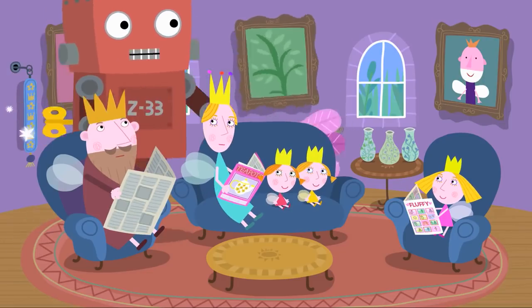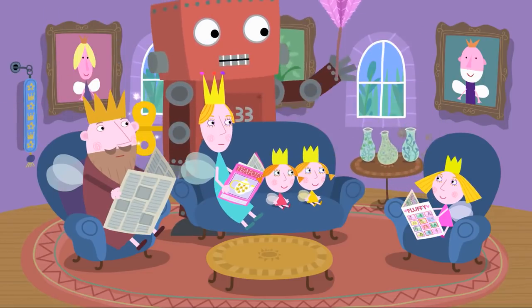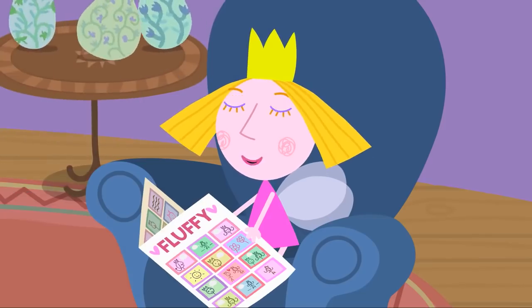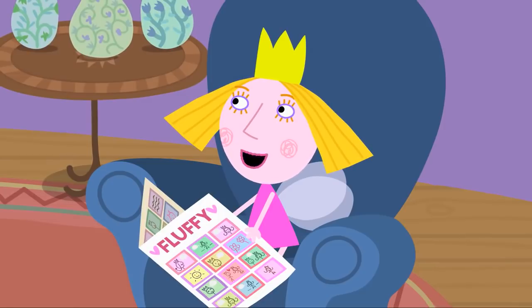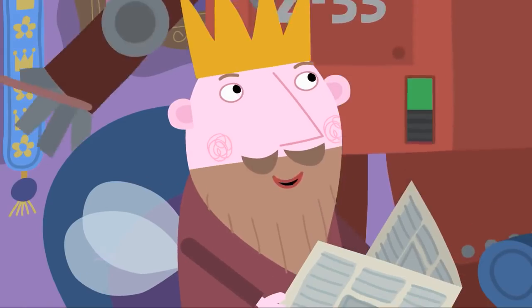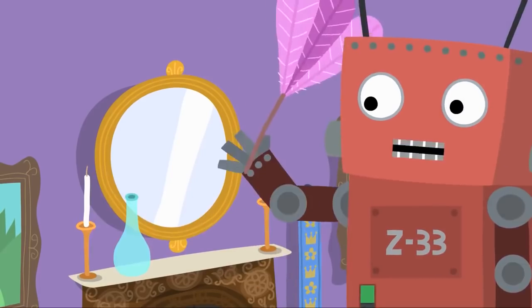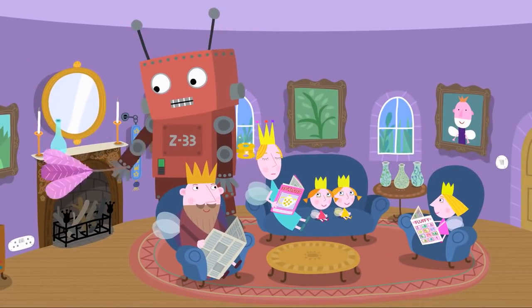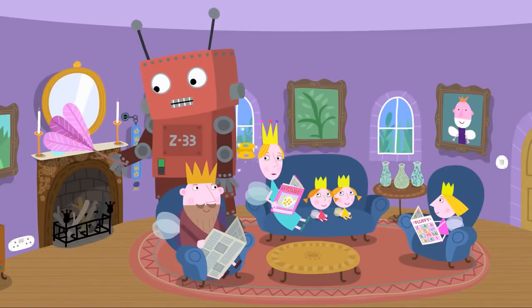Must tidy up. Must tidy up. My goodness. What's this? It's Ben's tidy robot. Nanny has borrowed it to tidy up the castle. It looks like it's doing a very good job. Must tidy up. Must tidy up. I think I prefer the traditional fairy way.